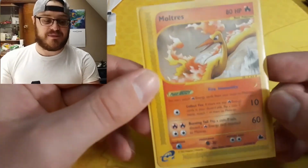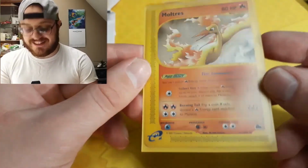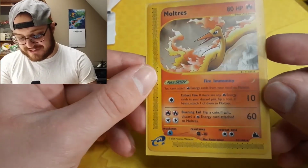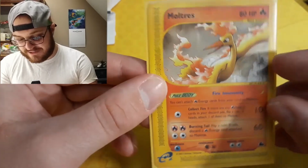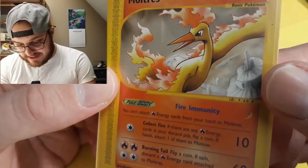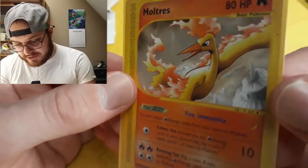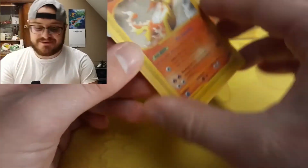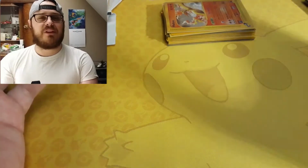Also came in my mail this month is a Moltres. Just look at that. That's great. The art on that. It's flying over, I think, if you can see it here, a building or a mountain where a road is paved into. A real Skyridge. Also paid, I think, €2 for that.